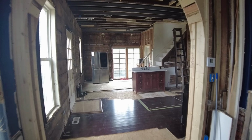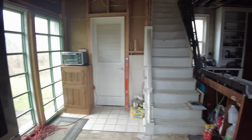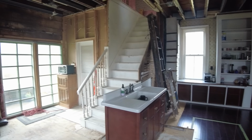What you are looking at right now is shortly before Easter of 2021. I ended up ripping up the rest of that flooring that was in the kitchen for Easter Day. I do remember that specifically because I felt like it made a really big impact on the house.